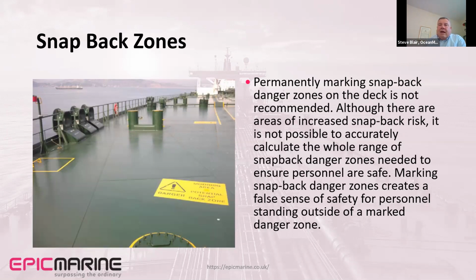And marking snapback danger zones tends to create a false sense of safety for personnel that are standing outside the marked zone. So if we consider the whole area at risk of snapback and mark the area and train our personnel accordingly, then hopefully that will lead to reduced incidents.